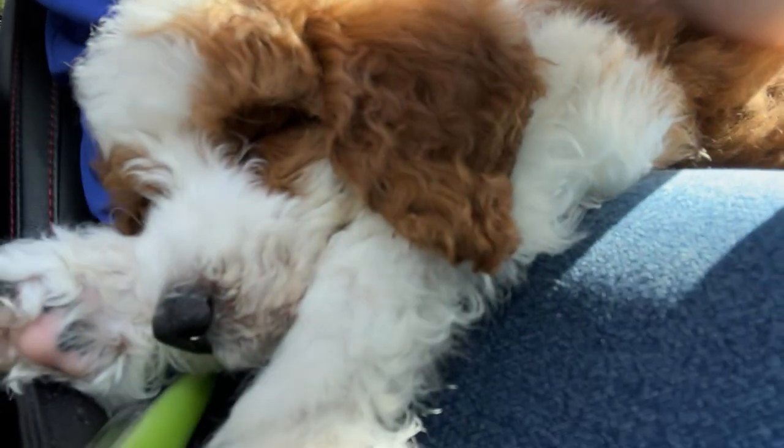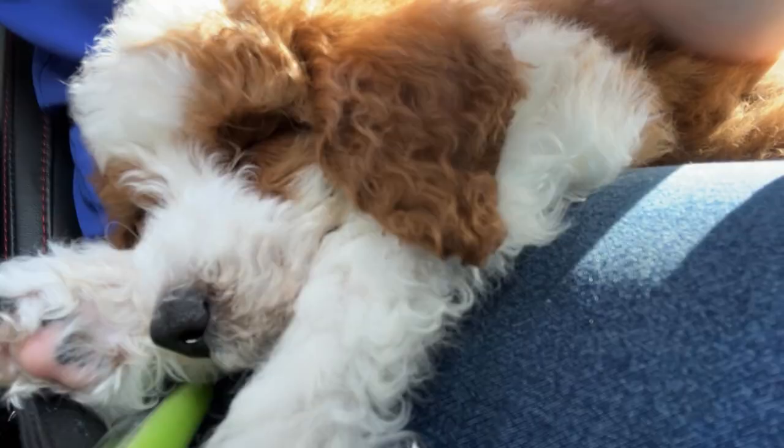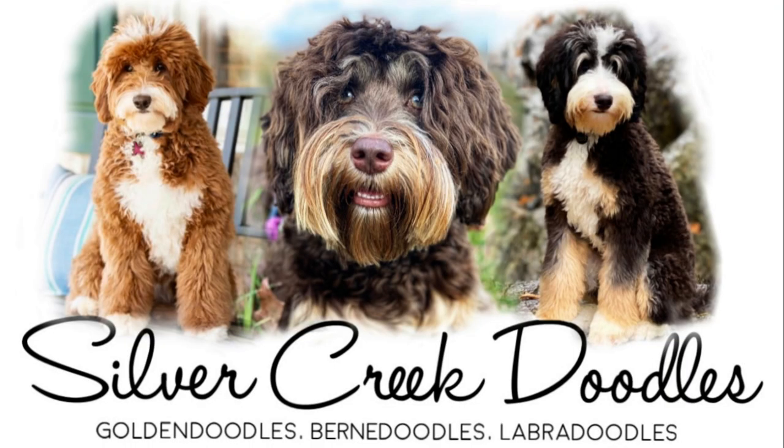Today we picked up a new puppy. It's a stud for the program, the Goldendoodles. And guess what? He's a tuxedo. So let's take you along for the ride of going to get him.